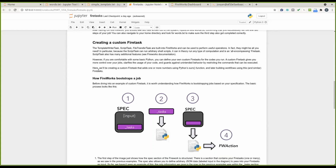So how are we gonna do that? And this is the example that we will take. We will again do a very stupid thing, but it's to show the basics here. We'll create a custom fire task that adds one or more numbers using the Python's sum function.